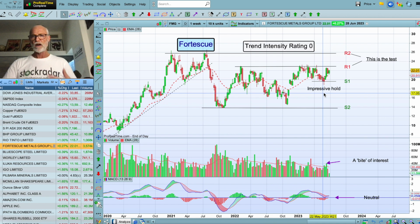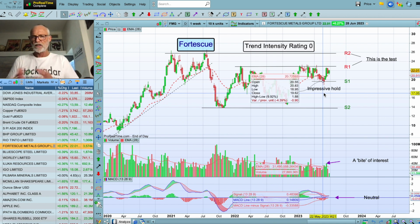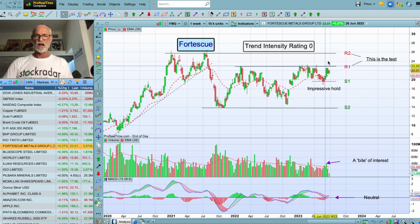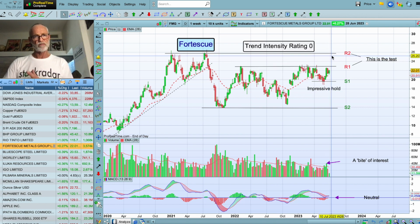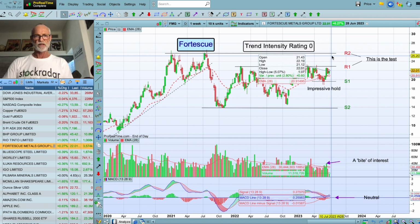So I'm just quietly not anticipating anything here, but it looks good to me. The chart construction is good and it's positive. We just need to overcome these highs, which is no mean feat, I know. But that's the picture. And if they do start to get through there, then we've got some really good times ahead, I think, for some of these stocks.